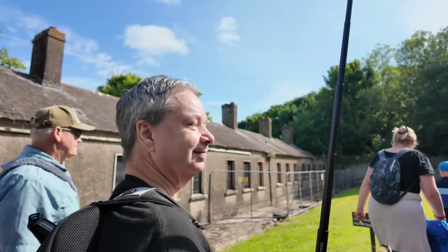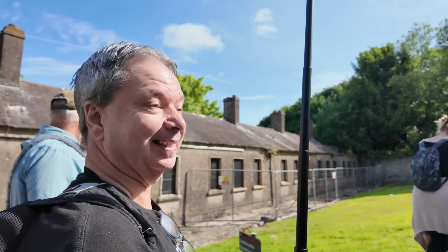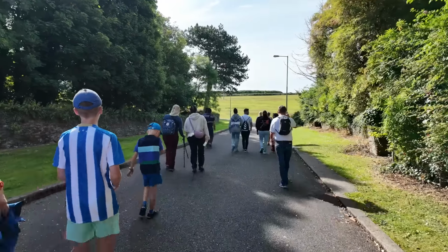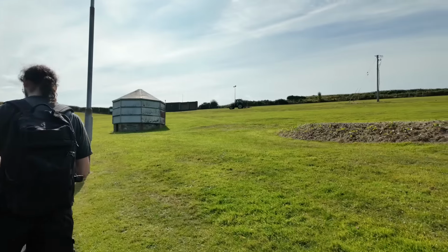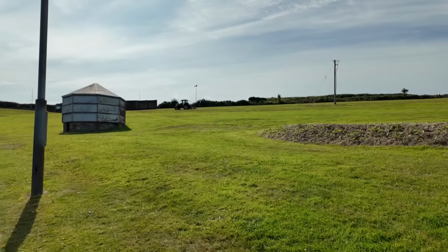Not as steep of a hill as yesterday, Don. Not quite. Not yet. It is a little bit of a steep walk. The nice thing is they do have transportation if you need help getting up the hill. This hill here, completely man-made.